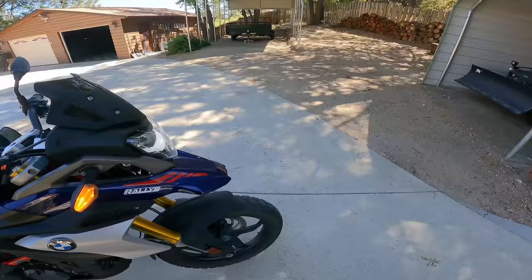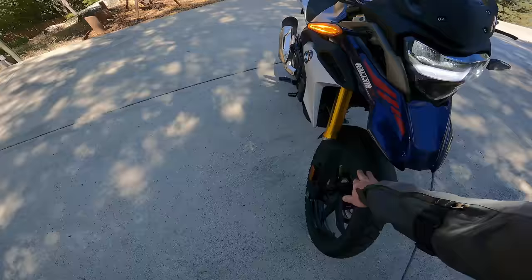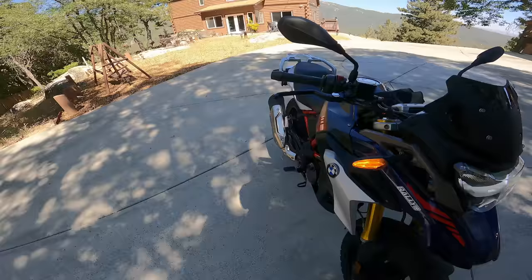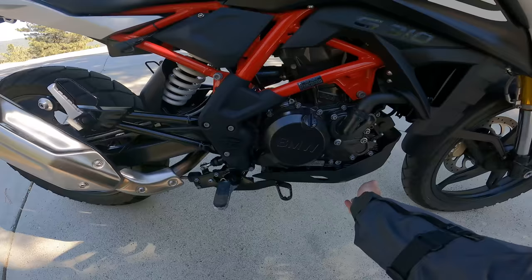So I've gone ahead and turned on the ignition so I can show you around the bike. You can see it's got this lower front fender, then this front beak here. You've got the LED headlight, high and low beam. You also have the LED turn signals, which is a nice touch at this price point. Coming around here, you can see the plastic side fairings. It does have a skid plate, although it's pretty thin plastic, so that's not going to protect you if you bash into a big rock.